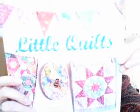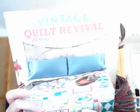I got a few quilting books because my crafting room is done. I wanted to talk about that later, but it fits here. My crafting room is done, which means that I have all of my sewing supplies in here as well with my knitting and spinning stuff. So I'm super, super excited to get back into sewing. So I got a few sewing books. I got Little Quilts. I got the book Vintage Quilt Revival.